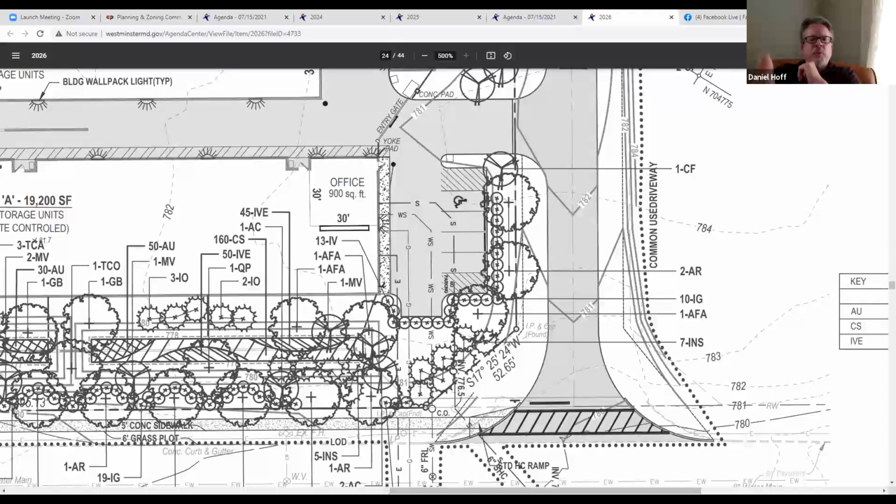And in theory, if we're going to make the developer do that, we should really make them go the whole length of that private drive, which would be far more significant than literally just connecting the sidewalk along the front of the office to that. That's my comment there. I think that might be more than necessary, in my humble opinion.